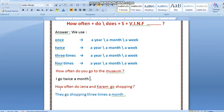Here how often is the question. How often do Jenna and Karam go shopping? We replace Jenna and Karam with they. They go shopping three times a month. Can it be four times a month? Of course. Can it be twice a week? Of course, if they have a lot of money, they go twice a week.